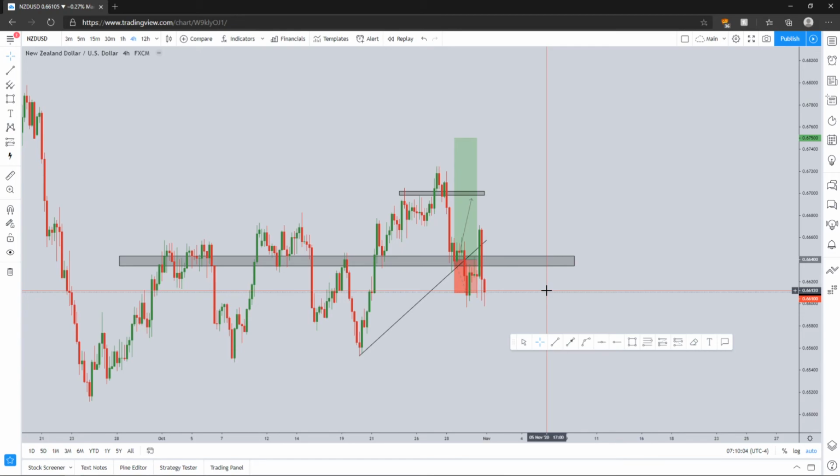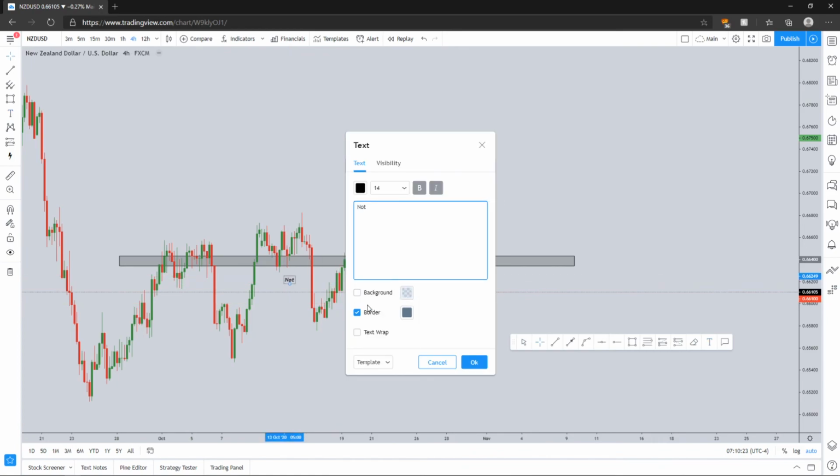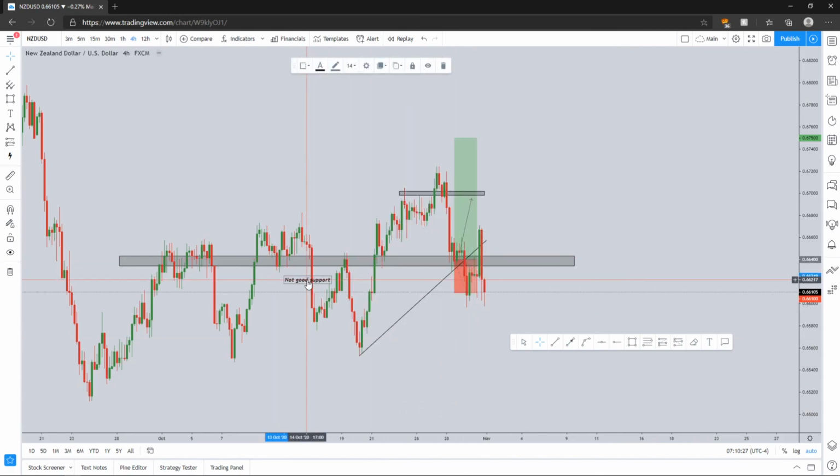And I do believe this trade was sent out in the afternoon. I was going to say I probably wasn't paying attention properly, but nope, this trade was sent out in the afternoon and I decided to play off that area as nice support. So I'm going to put a note here just so I can have future reference: not good support. Just something to remind myself going forward, because we all need a little reminder here and there.